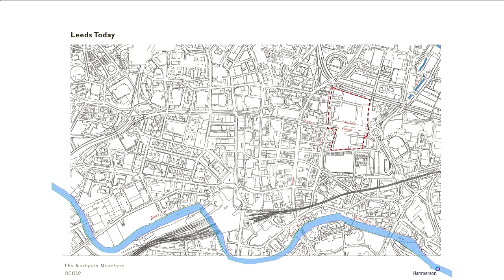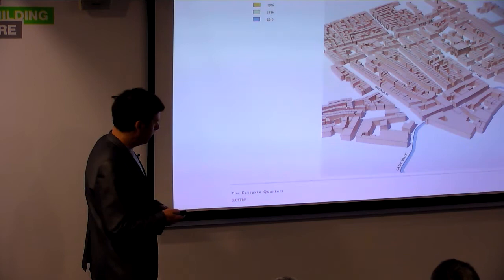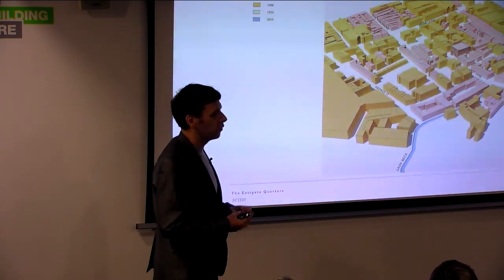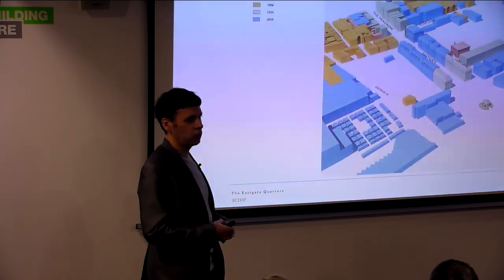So by the time we got to the site, it was basically 2 buildings and 2 surface car parks. That isn't how it was a while ago, but that's what happened. And a police station. So that's Leeds before it exploded, and that's how much change there was within 50 years, how much change there was in 100 years, and that's how it was when we got there.